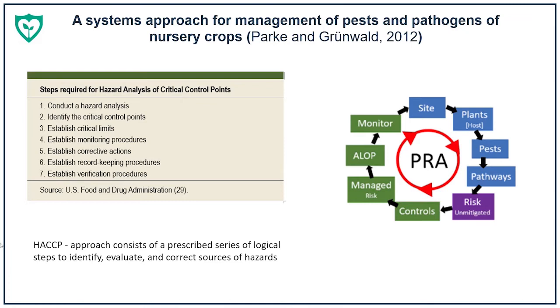Now, central to the Plant Health Management Standard is the site pest risk analysis process. And a rough overview is depicted on the right-hand side of the screen, which is essentially 9 steps to delivering the site pest risk analysis. And when you measure it up against the hazard analysis of critical control point system, there are clearly some similarities.